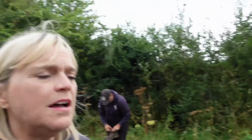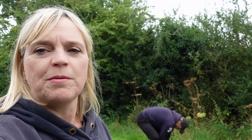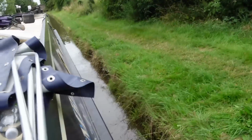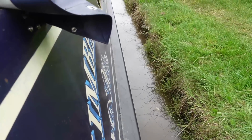But no one else is here. So we had planned on mooring just at the top of the Adderley lock flight, but we've pulled over and the shelf is so thick. It's no wonder there's no other boats here. So we decided we're going to go down the Adderley flight and moor up at the bottom. But look, you can see that's as close as we can get. I'd have to get a ferry to the side. It would just be a pain.